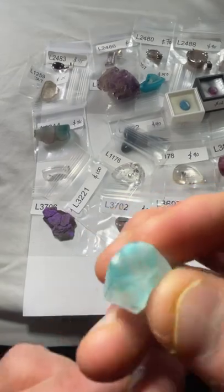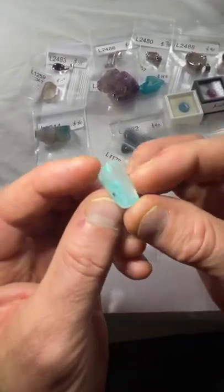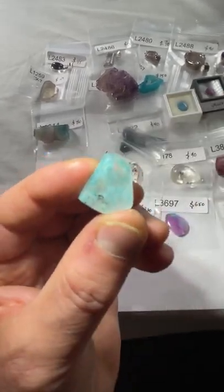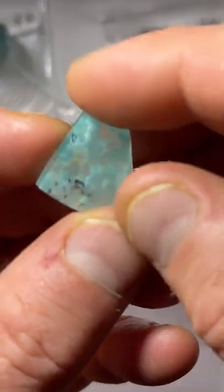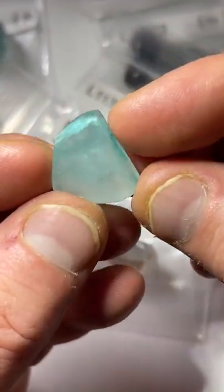Okay, so there's ajoite there. And there's this one. It's like half cabochon, half polished point. You can see, this here is the C axis. This is the phantom on the crystal. It's like the top part of it.